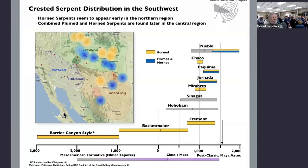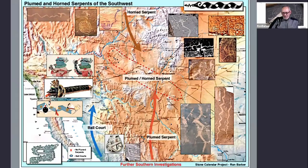Is there any indication that the ball court and or serpent motifs generally diffuse southward rather than northward? That's a good question. I think the general consensus is that the ball courts originated in Mesoamerica, and I'm already telling you more than I know. Now whether this horned serpent tradition migrated all the way down into Mesoamerica, I'm not sure.